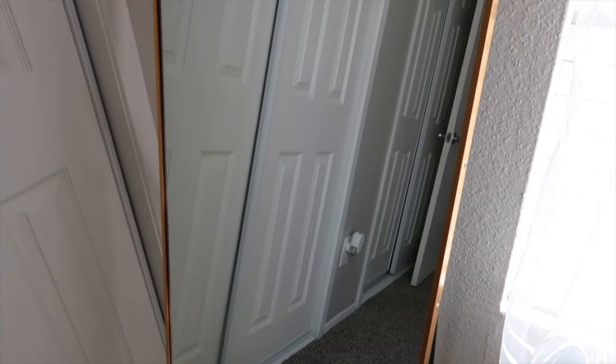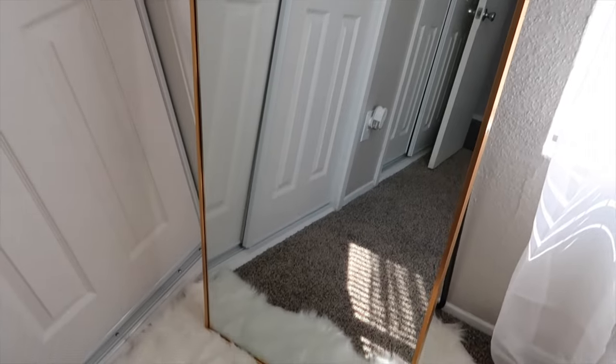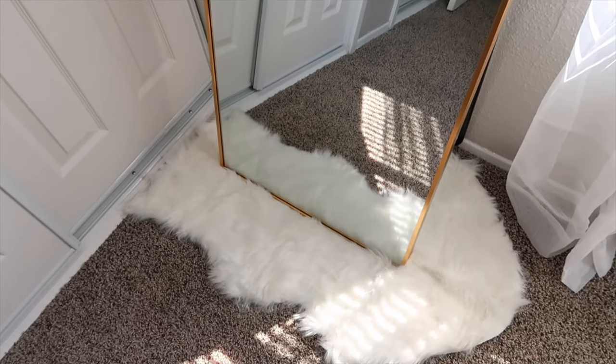So moving on from the curtains, you guys, I now have my mirror. So I got this mirror from Amazon. The mirror is gorgeous, you guys. Gorgeous. The perfect arch with the gold frames. To die for. I love it so much.